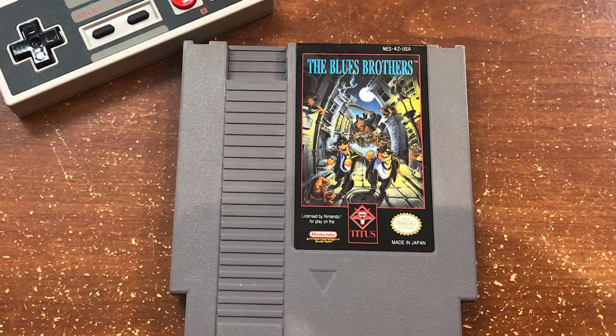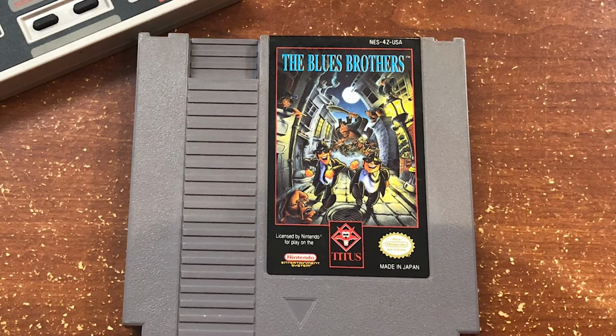But this is very interesting. It's one that I always sort of wanted, but never dreamed that I'd actually have, and I couldn't believe that I actually won it. But here it is. It's for my NES collection. And what I have here is a copy of The Blues Brothers. I love The Blues Brothers. I love the original movie.